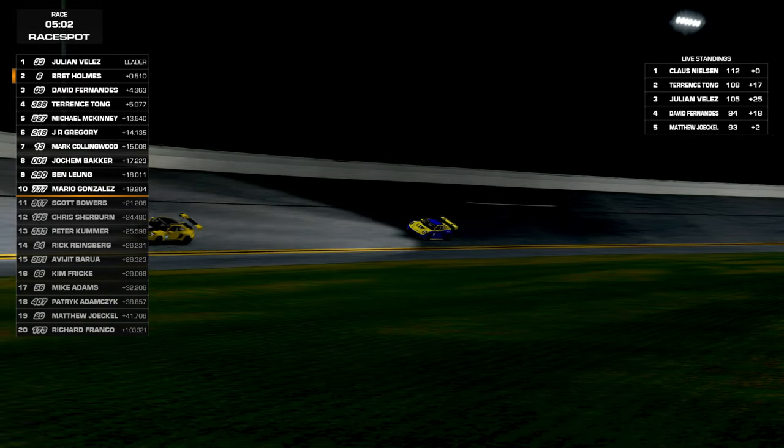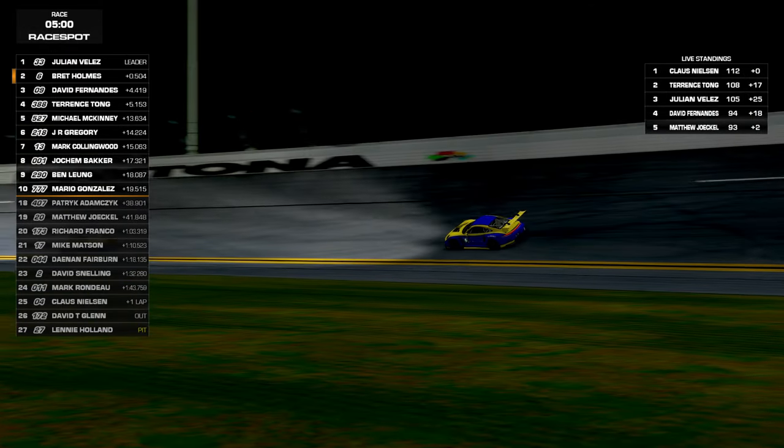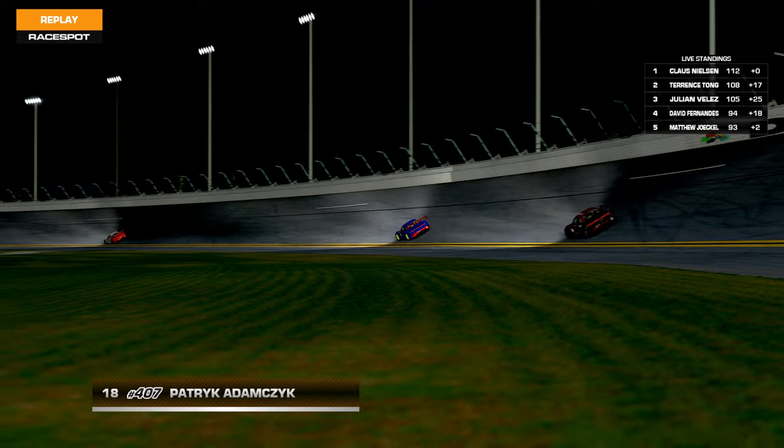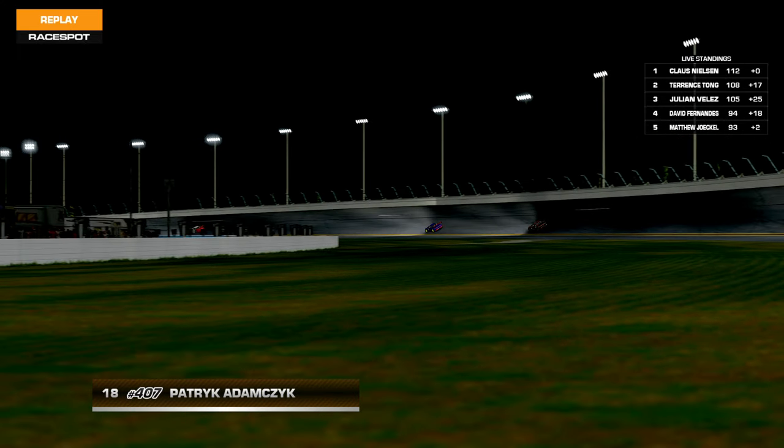And 5 minutes left to go. Brett Holmes is hoping that he doesn't have those sort of issues. Does look like Julian's starting to push now. Meanwhile, checking in on Adamczyk here, coming through the banking.